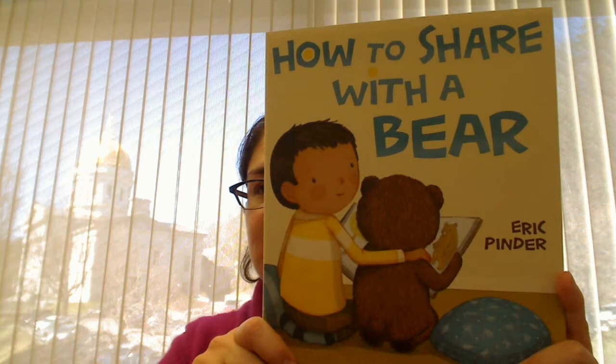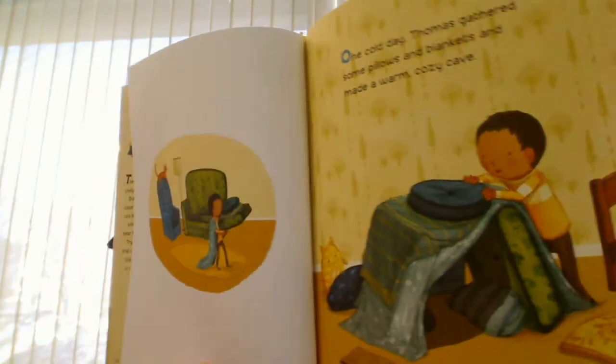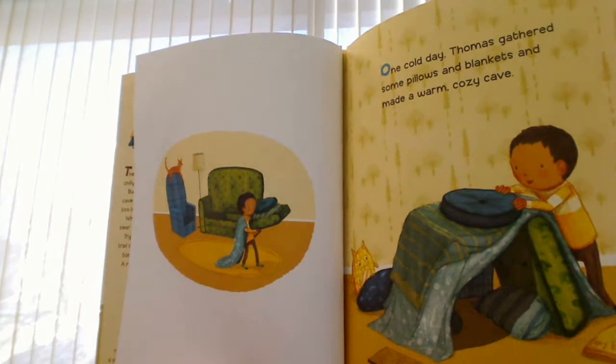This book is hilarious. It's called How to Share with Bear. It reminds me of one of my other favorite books called Read to Tiger, which is also hysterical. And I will point out the end papers are adorable. So this is about a little boy who makes himself a reading fort. And there are instructions in the back of the book on how to make a reading fort, which is fabulous.